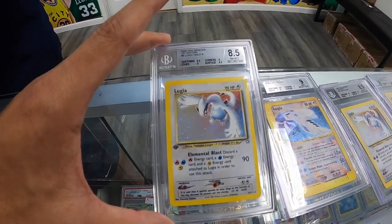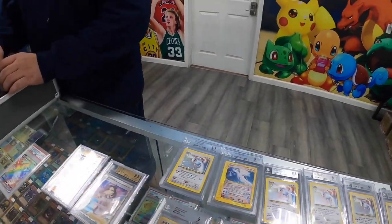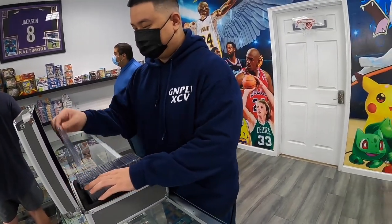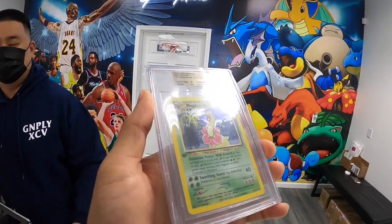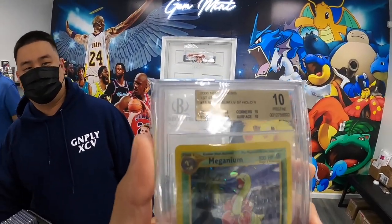But you don't have a 10 yet, huh? What was that? Do you have a 10? I have 9.5s. Yeah. Let me see what is next to show you. I'm almost running out already, so here's a top 2 in the world. Latte First Edition Meganium BGS 10. That's awesome. That's a really nice, cool one too, I think.